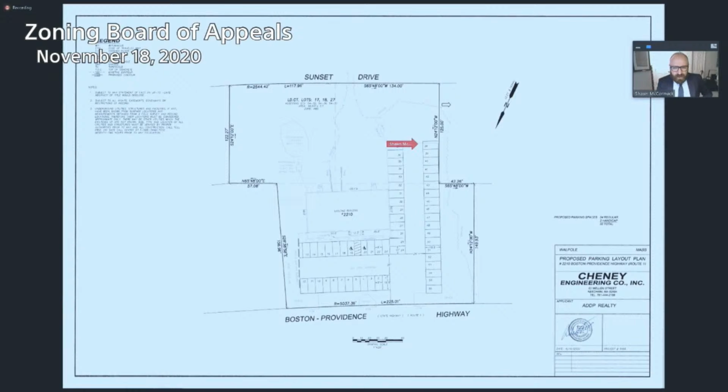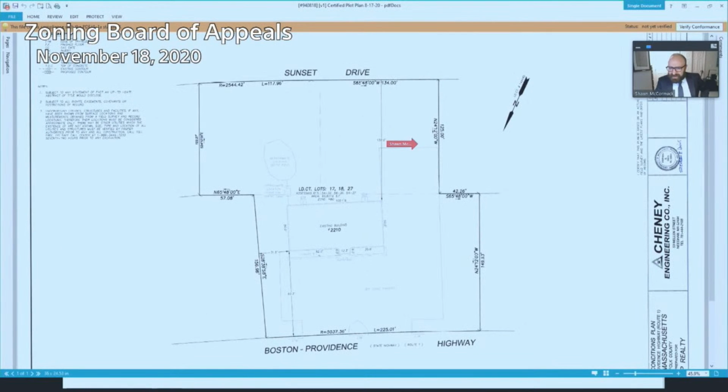The last use was a retail use. Now the bylaw actually has a very small allowance for a car dealership. It's classified as a category 4 under the bylaw, and so it's got about double what would be required under the classification 4.